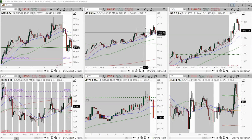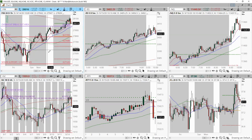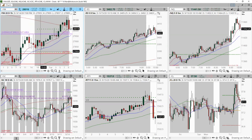I want to show you something in the Dow here on the 1 hour chart just before the close yesterday. Look at this bar right here from 3 to 4 o'clock. Look at this bar from low to the breakout level. Okay, from support to the breakout level.